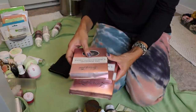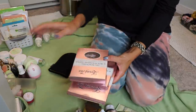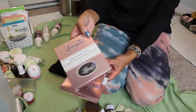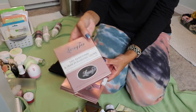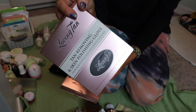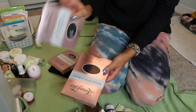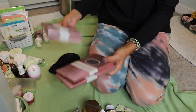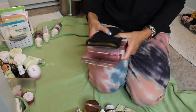Like I said, I am going to do a video on self-tanning though, so I'm not going to give too much stuff away. I have a tan removing and skin polishing glove. I already have one of these in action, so this is just like a little backup one. And I have another one. And then I have two mitts, two backup mitts. So we're set for self-tanning.